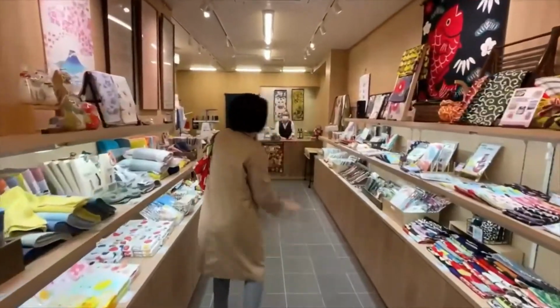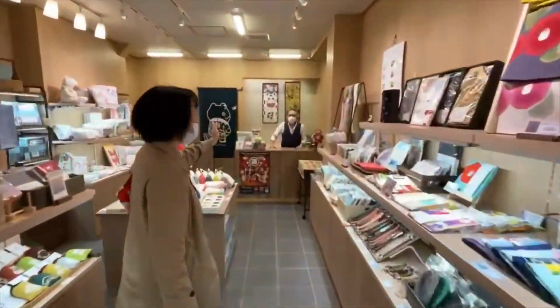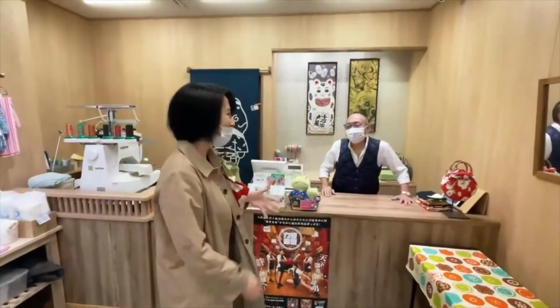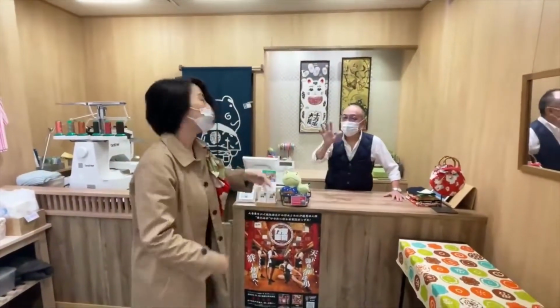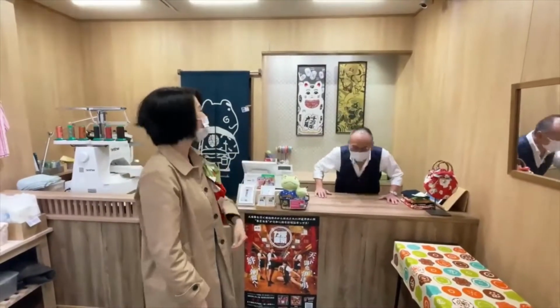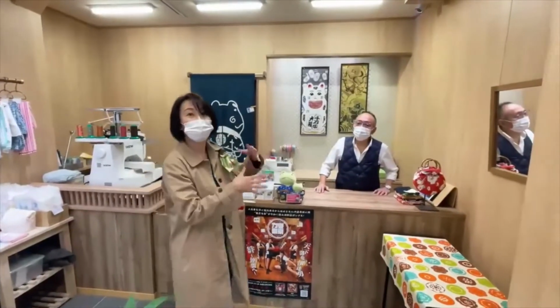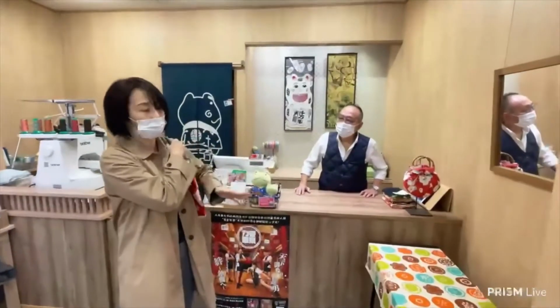Okay, Koike-san, he's the owner, Mr. Koike, so he will show you how to use furoshiki. First, he will show you how to wrap a box. It's a traditional and typical way to use furoshiki.